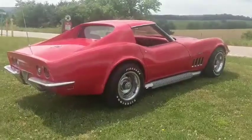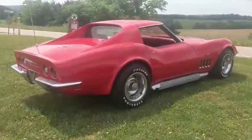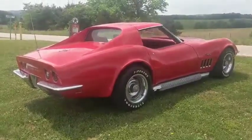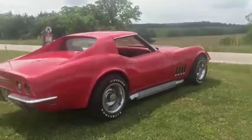Okay guys, I'm going to shoot a new video of this '69 Corvette and get some new pictures of it today. I didn't really have any good pictures and the video wasn't the greatest. '69 Corvette, non-numbers matching. I did have time to figure that out.